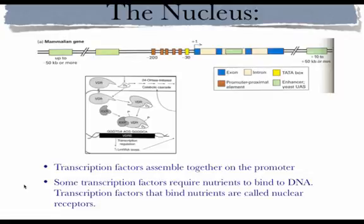So let's say, for example, I'm consuming more vitamin D, gene expression of this goes up. If my vitamin D goes down, gene expression goes down. So the gene product goes down. In this case, what does that mean? Calcium absorption goes down.